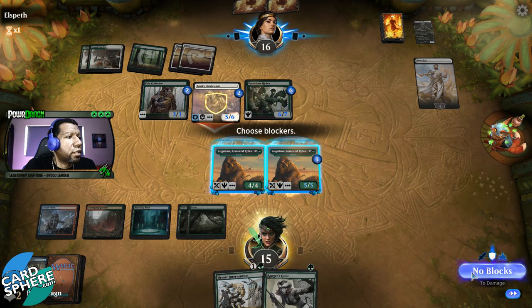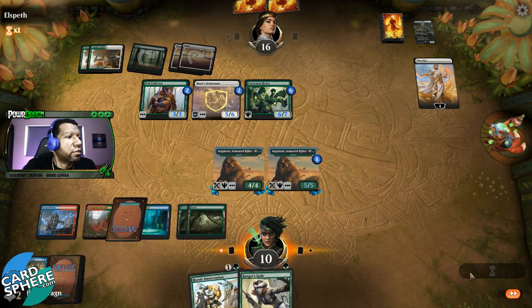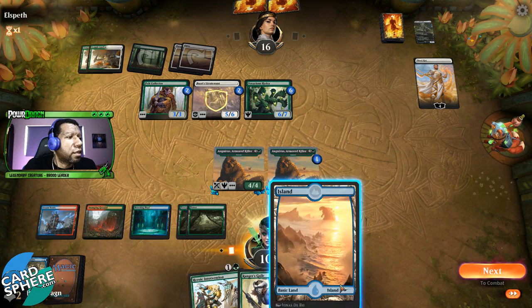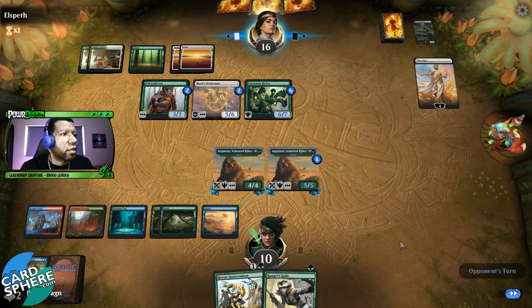Alright, no blocks. We're gonna try to get there. Come on, Deck. Come on. Ugh, why do we draw so many lands? Yeah, now we're just in trouble. Because now I think they can just... I mean... well, we'll just have to blow this Heroic Intervention. There's not a lot we can do. That's unfortunate.